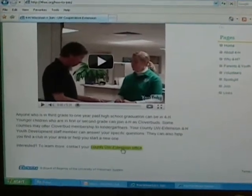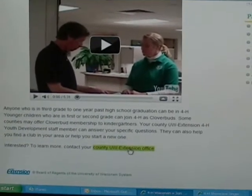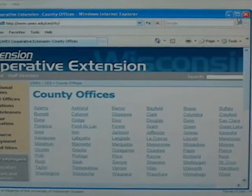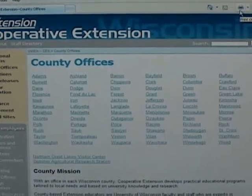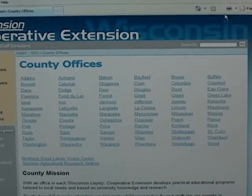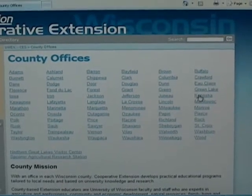Scroll on down to the bottom of the page and you get to contact your county UW Extension office. So we'll click on that and there they are, all 72 counties in Wisconsin. So you're going to find your county and click on that and you'll go to your county webpage. But just for an example, let's just pick one and go through it.